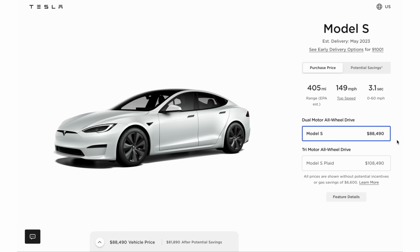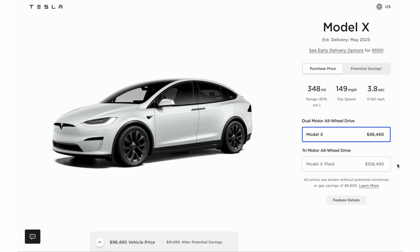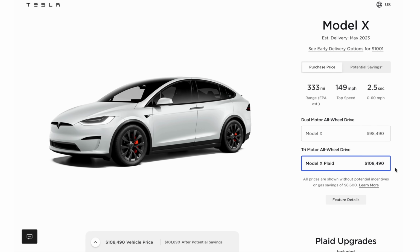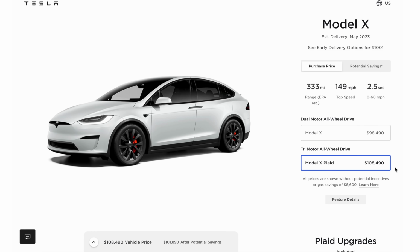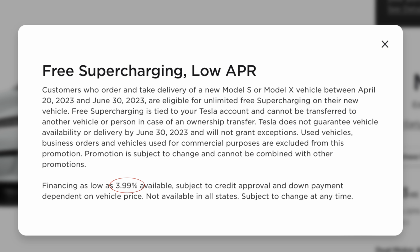The Model S now starts at $88,490 with Plaid at $108,490. Model X starts at $98,490 with Plaid matching the Plaid Model S at $108,490. These are $1,000 price increases for these cars over their previous prices just a few days ago, and Tesla is still offering 3 years of free supercharging with your order. Now they also note low APR financing on the configurator for these cars.